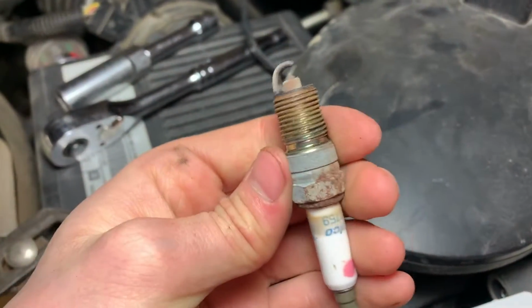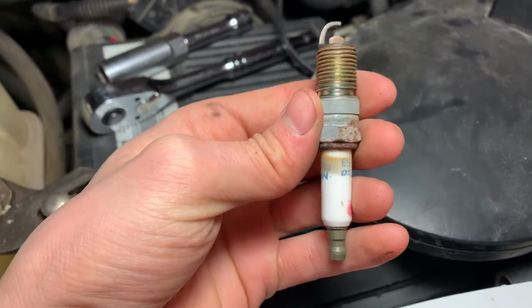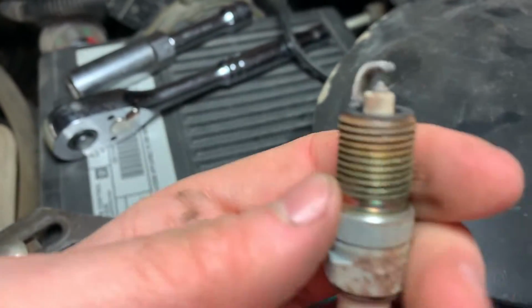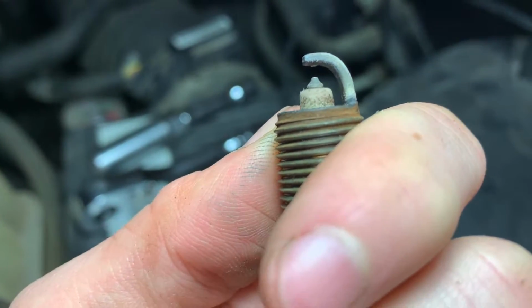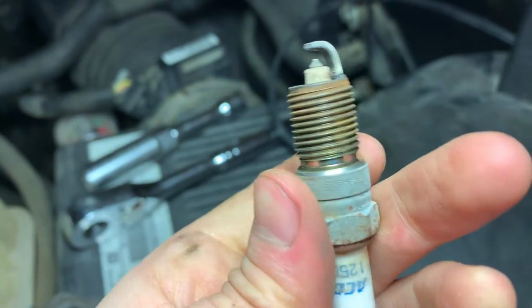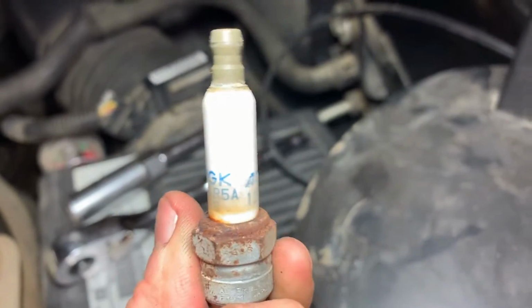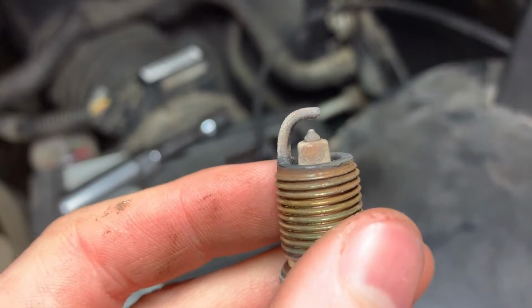Alright guys, so I took the plug out of my Avalanche, and I didn't want to do it. I probably don't want to take any more than I have to, because they're probably going to be breaking off in the head. But this one here, you can see it, but she's worn. Yeah, pretty bad. I don't know if that's supposed to be gapped that far or what, but I haven't checked the gap specs on there yet. But you can see that it's been in there for a while. It needs to be replaced. That's probably why she's running terrible.